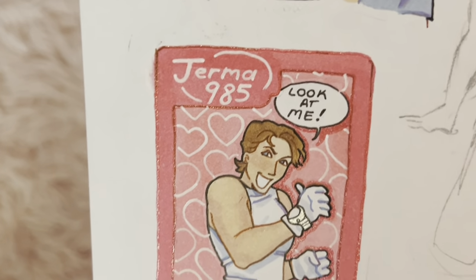This sucks, okay? This absolutely sucks. But look at this background that took me like 20 minutes to do. Isn't it so cute? That's what I'm gonna talk about. Okay, this is ugly, but the background is cool.